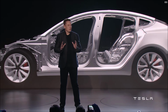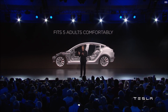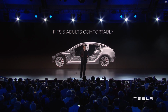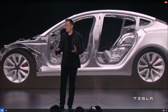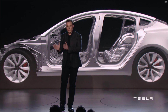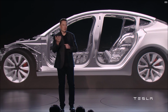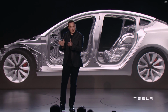The Model 3 also fits 5 adults comfortably. That comfortably is the important part here. But the challenge, obviously, with building a smaller car is how do you still make it comfortable with a bunch of people inside? So there are 2 important design steps we did with the Model 3 to achieve that. One was to move the instrument panel with the firewall. There really isn't a firewall. We don't have a big combustion engine in front. We moved the front seats forward and compressed the instrument panel.